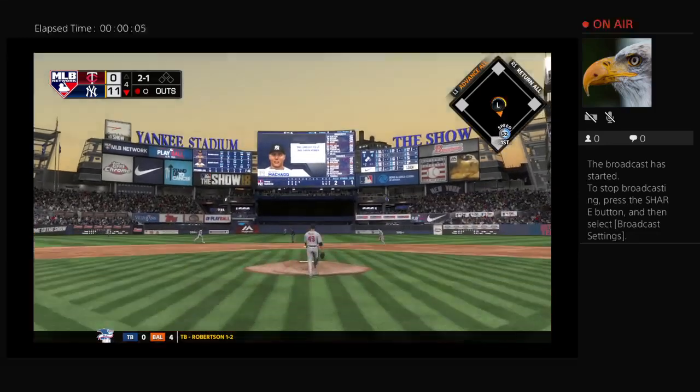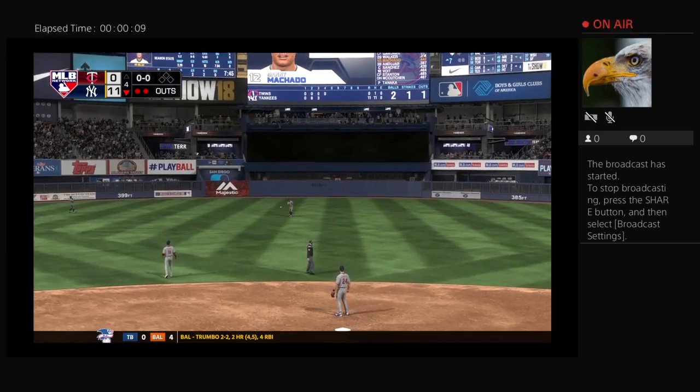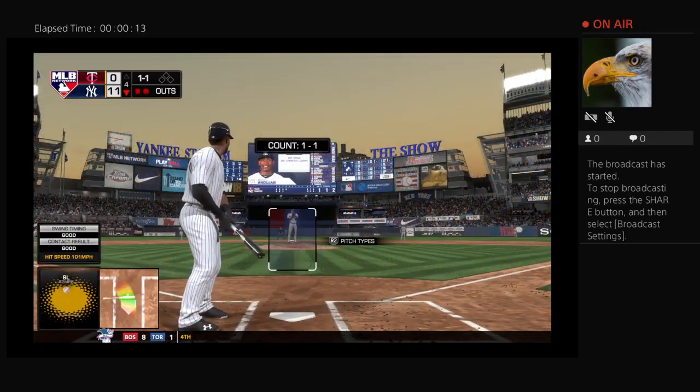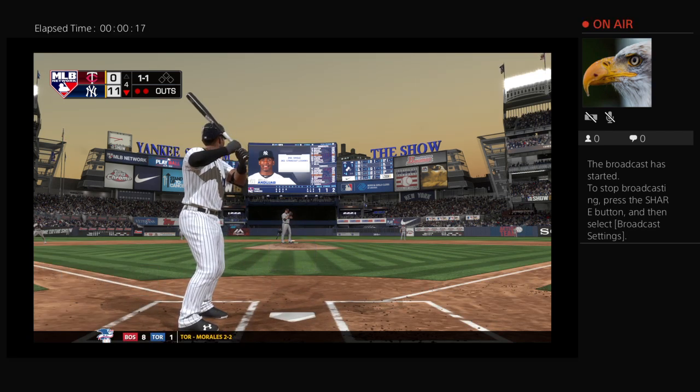Line towards center field. Buxton is there. 2 gone. Now batting, third baseman. Stepping in and ready for another shot, Miguel Andujar. He's 1 for 2 in this one.